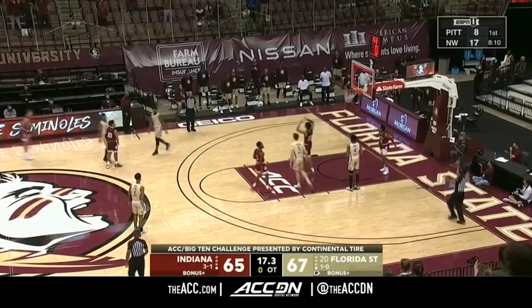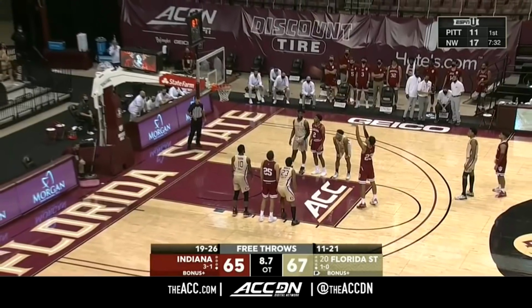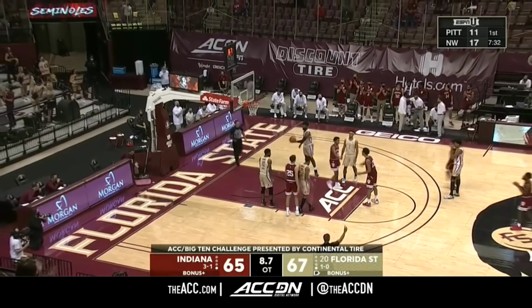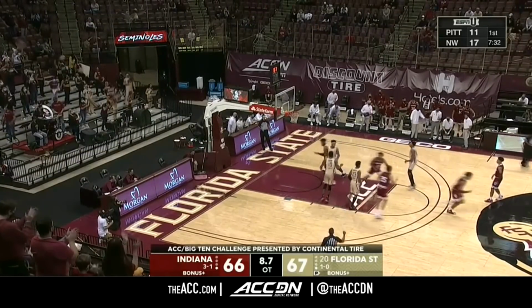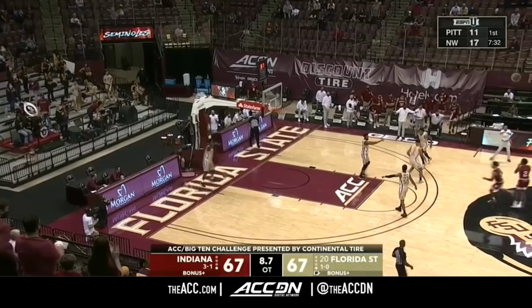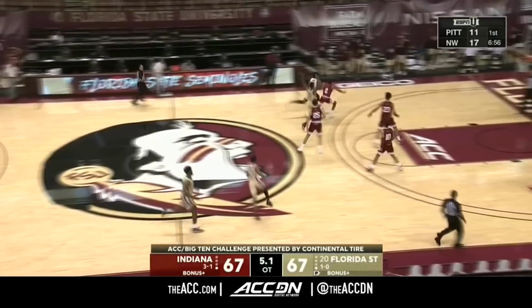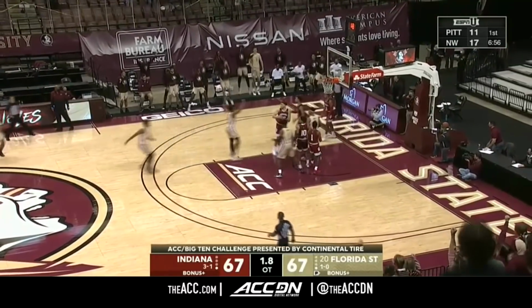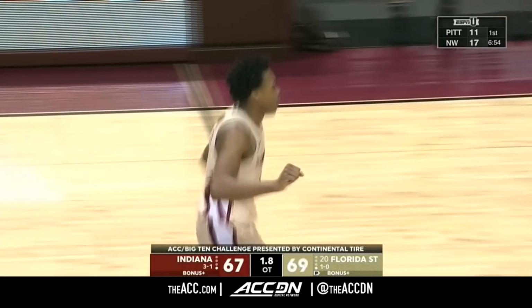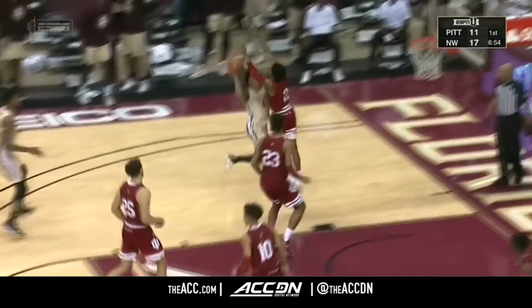And that's a shot clock violation. It'll be Jackson-Davis at the line, where he is 7 for 10 tonight. And drills the first one. And makes the second. He's tied it. FSU with almost 9 seconds. Barnes on the runner. Banks it in. He banked it home. 1.8 to go here in overtime.